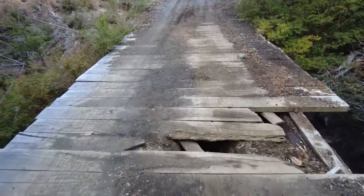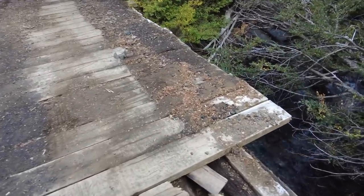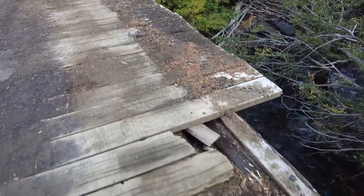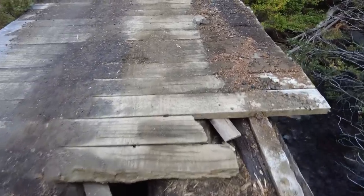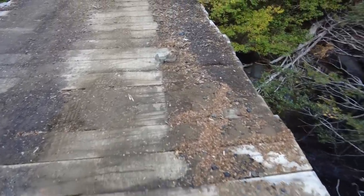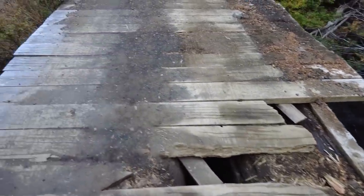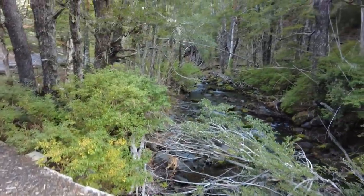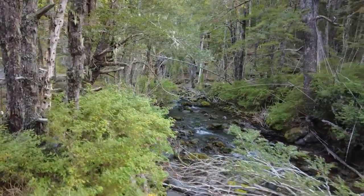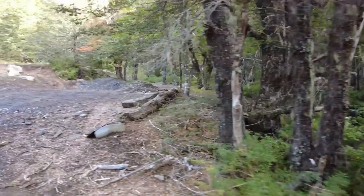And you can see right here, this bridge is busted up. Now it looks like the underlying trees are big and solid. So I don't think you're gonna fall through this bridge. I think the van would make it, but I think it would be scary and not worth it. I would not let us cross the bridge in our van.